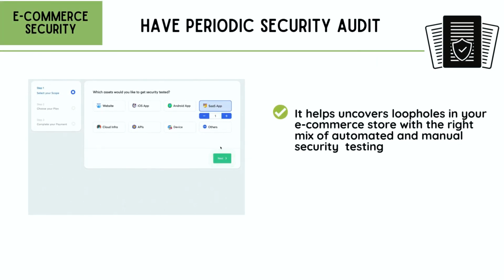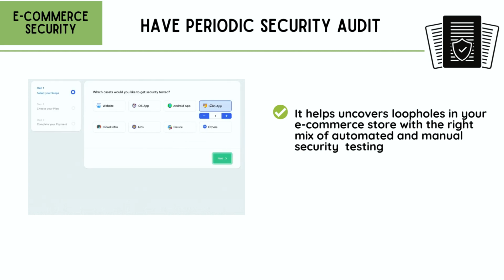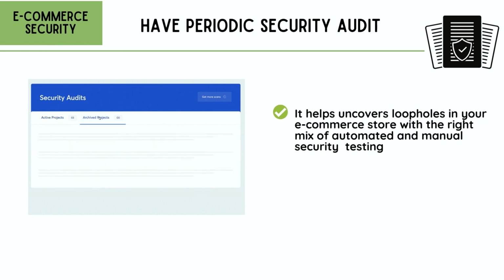Have periodic security audit. A website security audit is a process that assesses your web system, including core, extensions, themes, and other infrastructure for vulnerabilities and loopholes. A thorough web security audit typically involves static and dynamic code analysis, business logic error testing, configuration tests, etc.